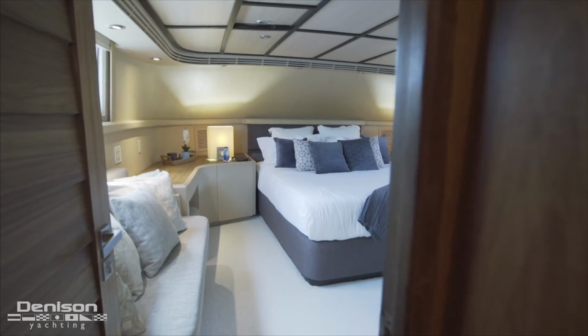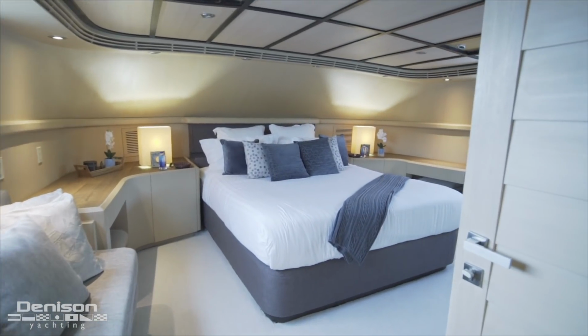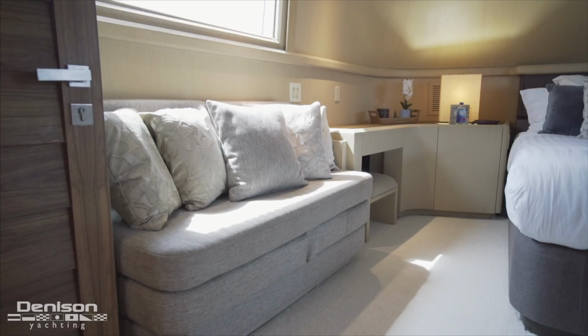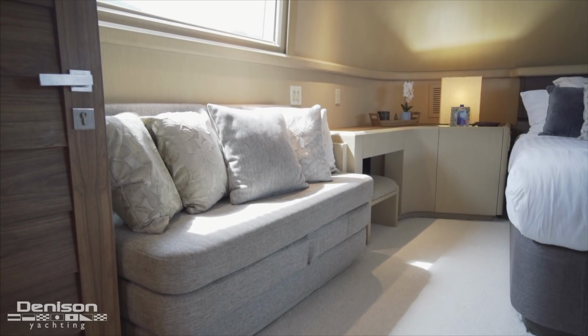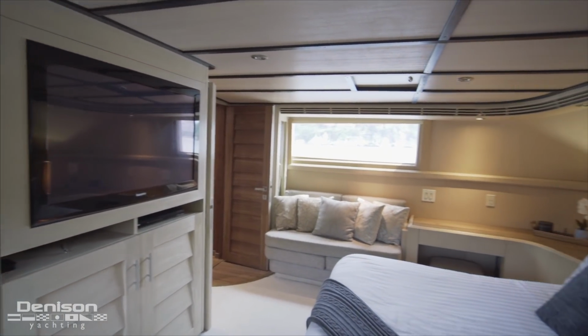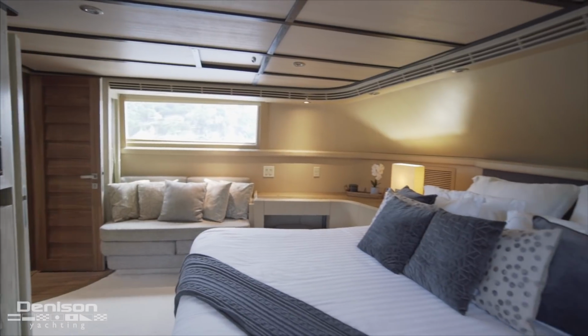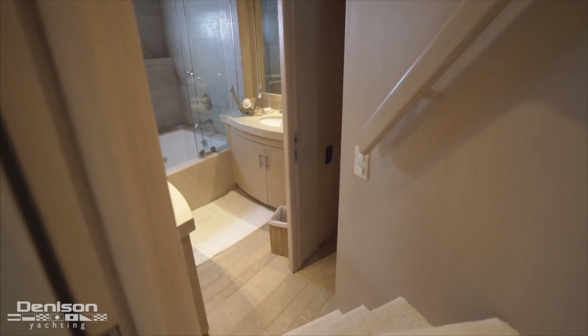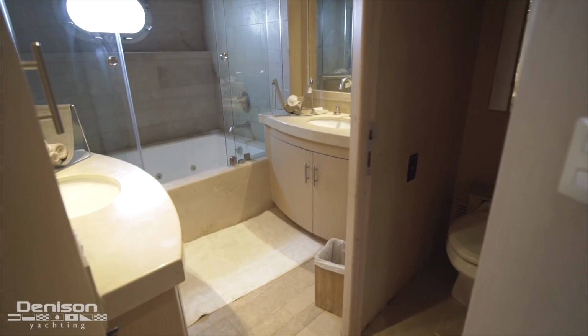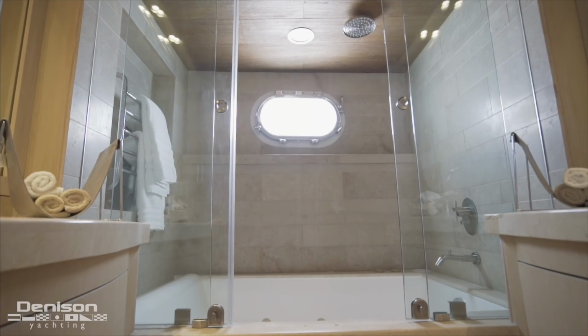The owner's stateroom is located forward on the main deck with a king-size centerline berth. This suite features 2 vanities, a settee to port, mirrored his and hers closets, and viewing windows with privacy curtains. The owner's private bath has his and hers vanities and a sunken jacuzzi tub.